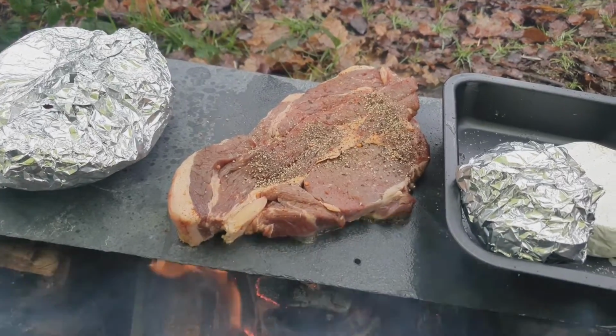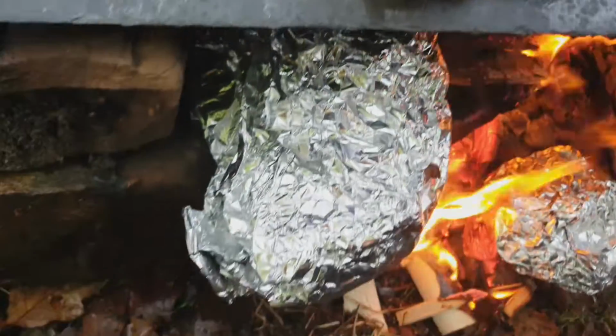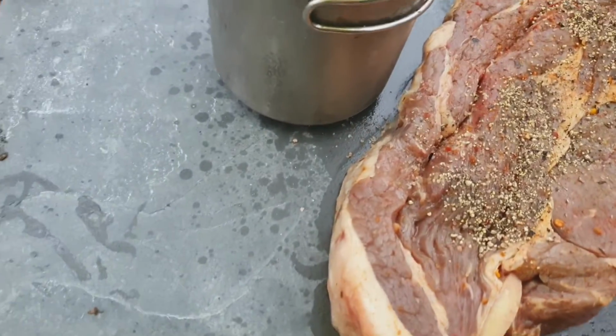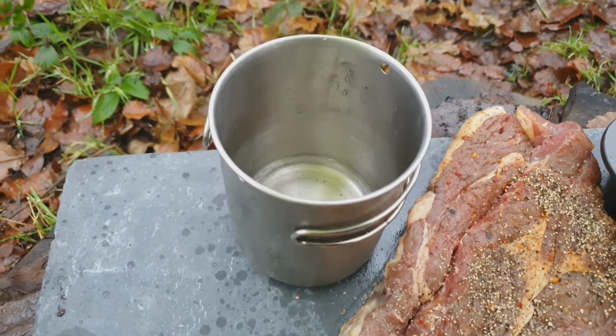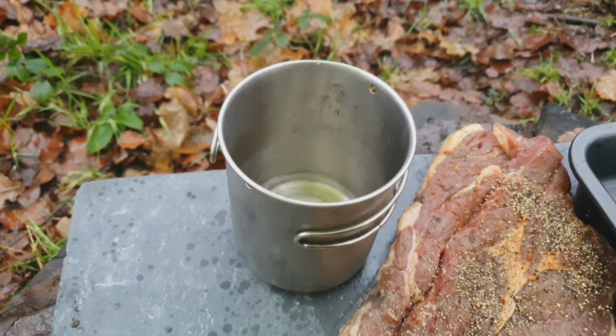Going nicely. So just while the steak's cooking away there, I've moved the foils down now a little bit into the oven, so to speak, and I've just dropped a little bit of water in there because here I'm going to have a hot chocolate with mine as well. Yeah, so I'm going to show you step by step how I'm making that as well.